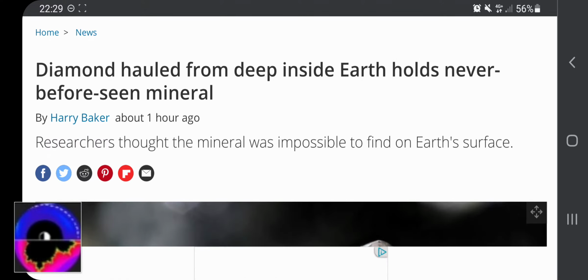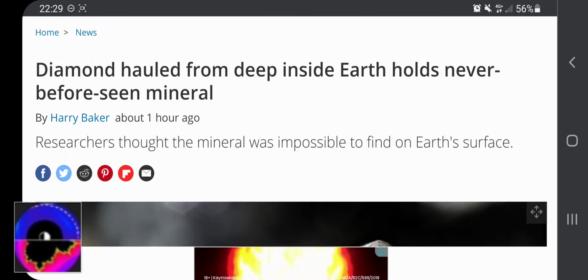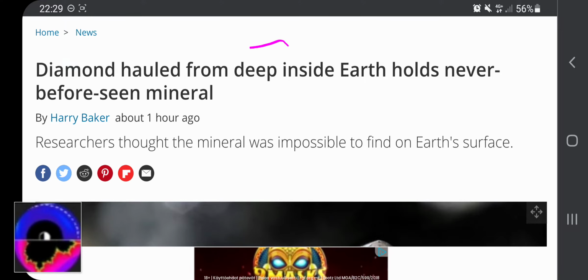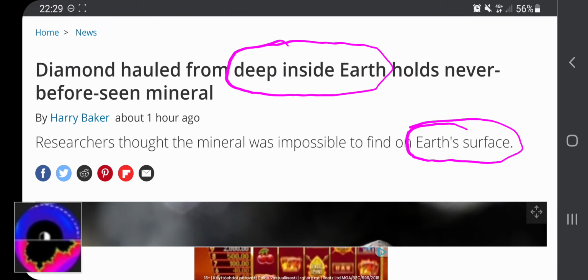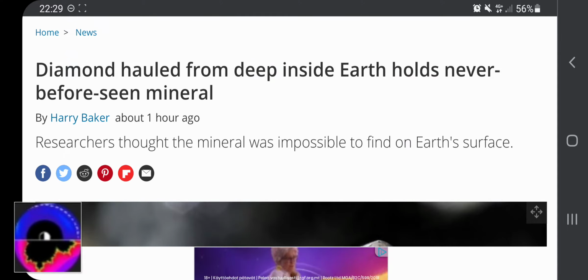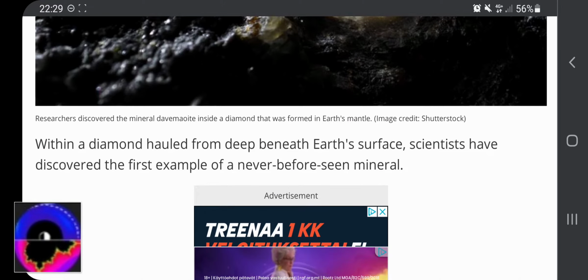Diamond hole from deep inside Earth holds never before seen mineral. Researchers thought the mineral was impossible to find on Earth's surface. Deep inside the Earth, on Earth's surface. So there's two lines and one contradiction. But anyway, let's continue with reading.